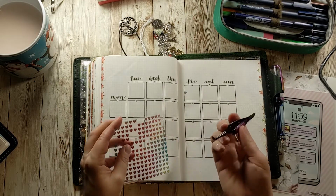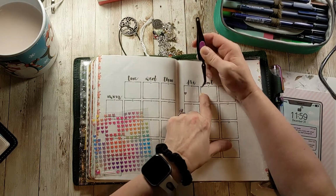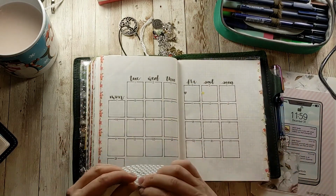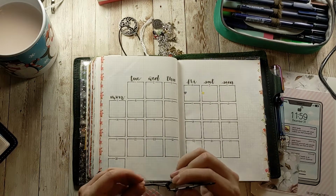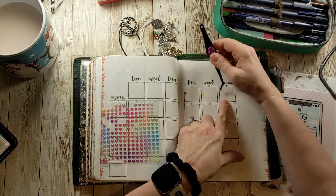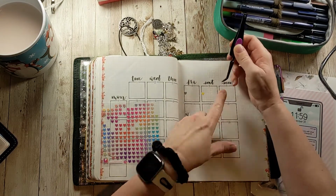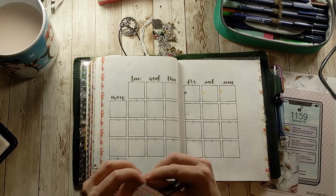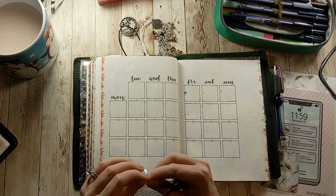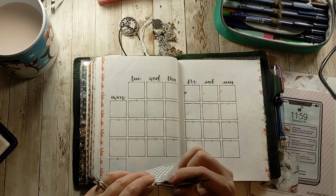Then we have a family temple day here. And my cute little nieces are babysitting my little beasties. And then we have church. And my family has the first Sunday dinner that we do. The first Sunday of every month, my family gets together.